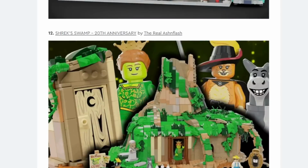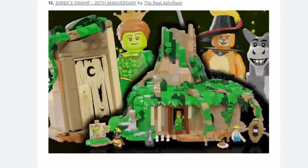Now, this is awesome. Shrek Swamp. Wow, I just did a Schwamp. This is by my boy Ash and Flash. You know, Ash and Flash and I go way back. We're still buddies to this day. It was me who convinced him to make a YouTube channel. I was begging him, please make a YouTube channel. Your custom minifigure art is awesome. And now look at him today.